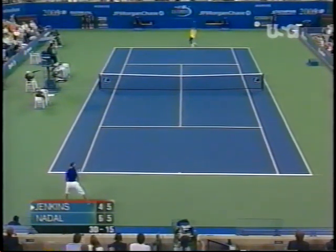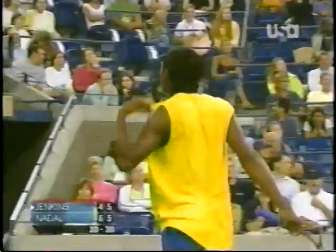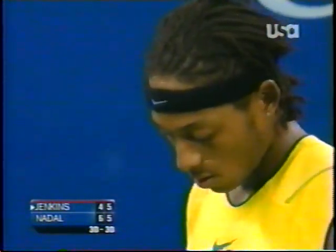Too bad, because where Jenkins is sitting, the water bottle came out on the court, and it was about a second that the umpire would have called a let. Instead, he double faults. It's 30 all, and the crowd is really trying to spur Scoville on here.